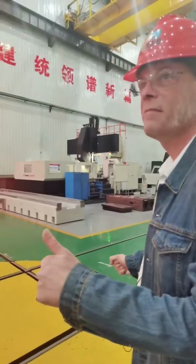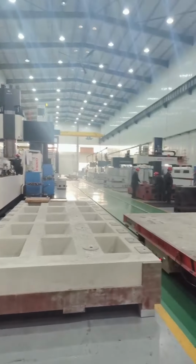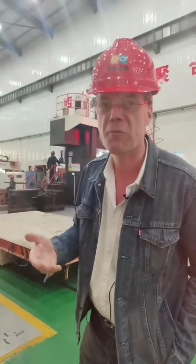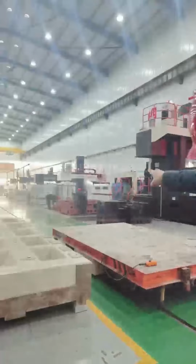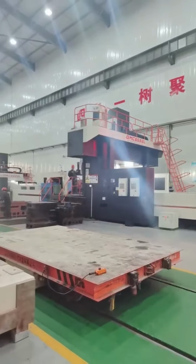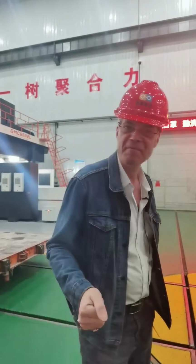Okay, so on this side, you see all of these gantry machines. They are our own product. So when we are producing our product, we are using our own product to make our own product. How funny it sounds, but that's how it is. You see, gantry machine, gantry 1, 2, 3, 4, 5, 6 gantry machines, which are producing parts for the gantry machines. Simple as that.